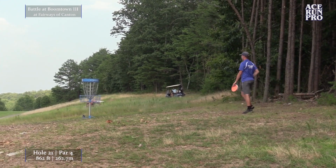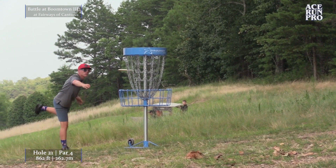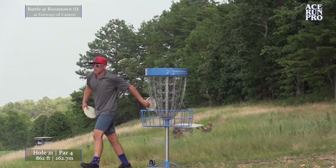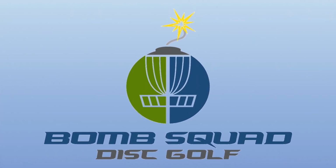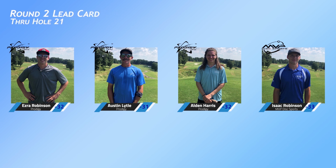Oh, wow. A little high on the run from Isaac, but able to drop it in the chains there. Absolutely, and that'll push Isaac into the lead. Alden will push up to second place and tie with Ezra, and I am now still 2 back of the lead, I believe. Yep.